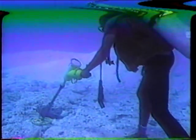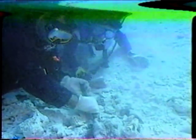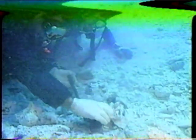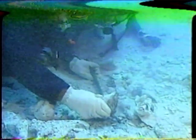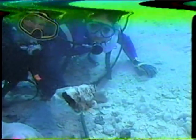A diver surfaces, comes back with a crowbar. For the next hour and a half, the men will take turns banging, prying, and hammering at the coral to release the prize. A pass of the metal detector proves they are just inches away. Then they find it. As it will be on many a dive, the hours of work yield only a corroded cannonball.